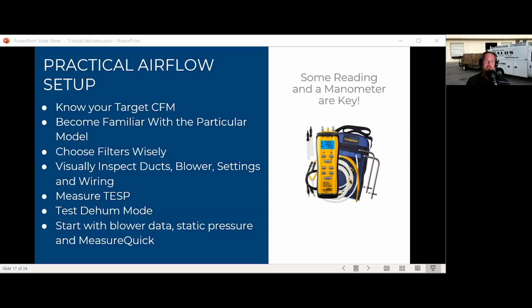Depending on the different stages, if you have a high fire, low fire furnace, test low fire, test high fire, test stage 1 cooling, test stage 2 cooling, test dehumidification mode. Make sure that it ramps up and down in all of those cases. And once you have a baseline on your manometer, you can easily see when you're increasing and decreasing airflow, because as you increase airflow, your static pressure will go up.